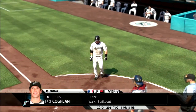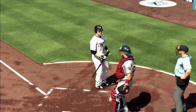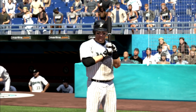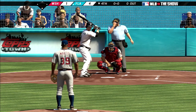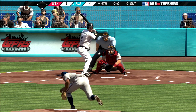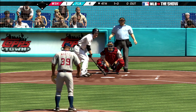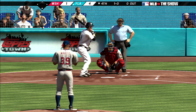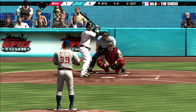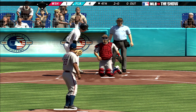Leading out the fourth for the Marlins, Coughlin will dig in. 0 for 1 in the ballgame. First pitch coming. Below the knees, 1 ball, no strikes. And that's just off the corner and low, ball 2.